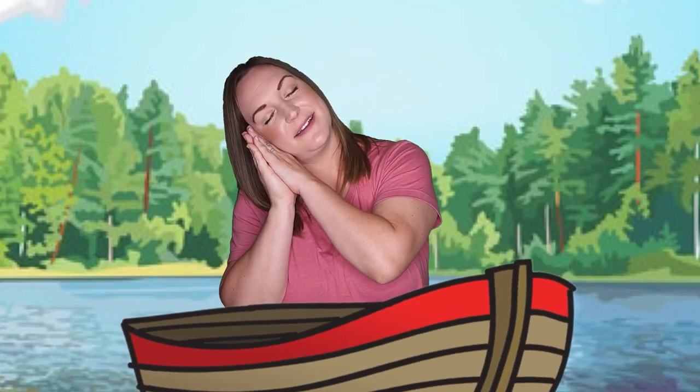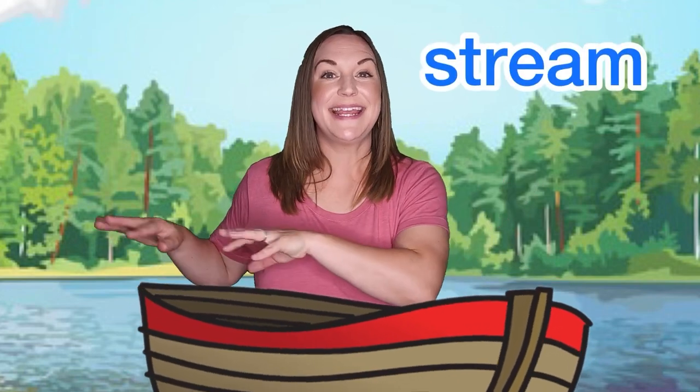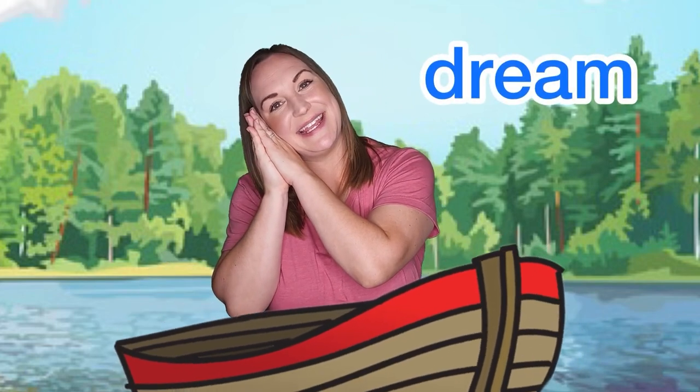Row, row, row your boat gently down the stream. Merrily, merrily, merrily, merrily, life is but a dream. That was so good. Let's do it again. Row, row, row your boat gently down the stream. Merrily, merrily, merrily, merrily, life is but a dream.